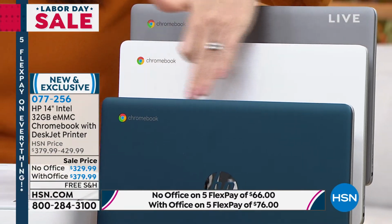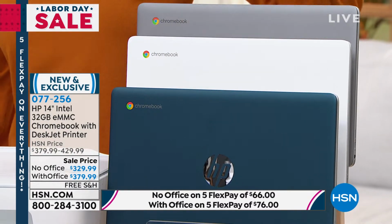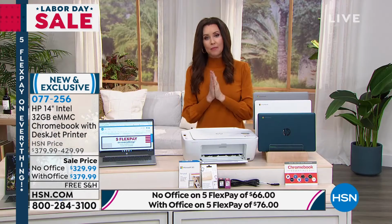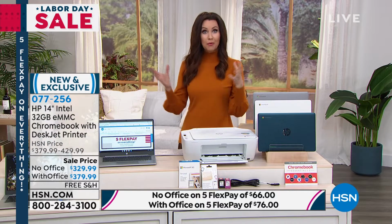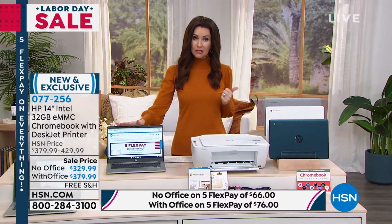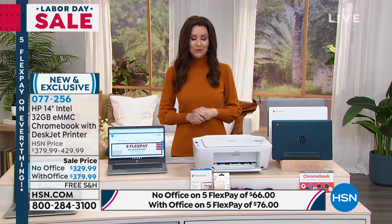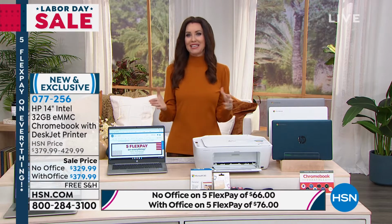You've got that blue, that's a super cool kind of a teal. That's called teal. Then we've got it in white and we have it in silver. This is an amazing opportunity. And of course, you need to know what the brain is inside of the computer. So go ahead. You want to get yours on the phone or on hsn.com, and then Aaron Berger is going to walk us through the incredible brain inside of this 14-inch computer.